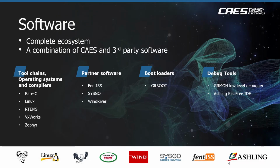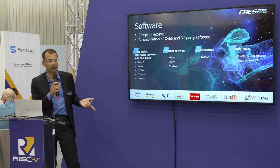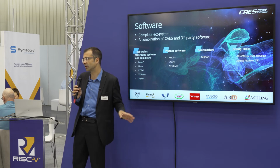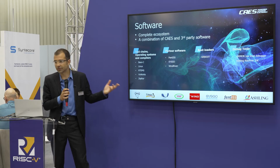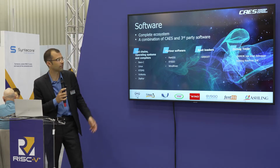So in terms of software, we provide a number of different compiler tool chains and operating systems. Most of those are available as our own releases that work out of the box for all our processor models. We support the GCC as well as the LLVM compiler for a number of those. We also work with a number of partners. For instance, Fentis is doing a Hypervisor extension that we are demoing here as well at our booth, which is just over here. Cisco with PikeOS is another hypervisor solution. Wind River, as the provider of the VxWorks operating system, we are also working very closely with.